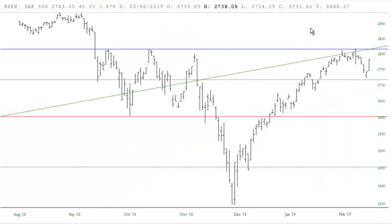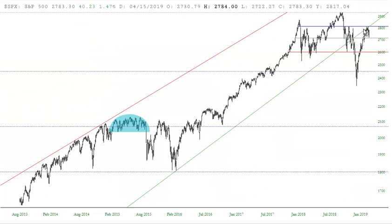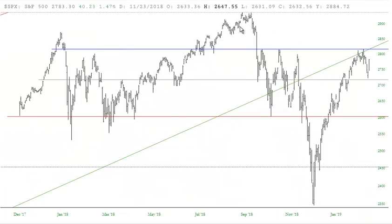On the S&P, what I've been focused on has been this range. The blue at the top, 2816.94, and the red at the bottom, 2603. So around 2600 to around 2,800 and change, around a 200-point range, which pretty much has hemmed in almost all the trading activity over the past 14 months or so. And there's two halves to that. I've divided it with this gray line.